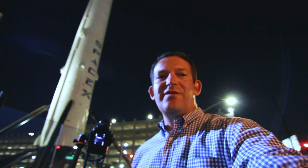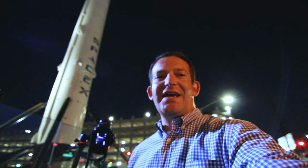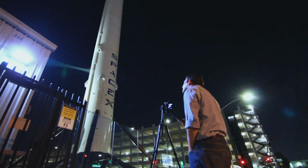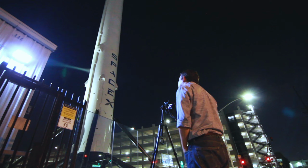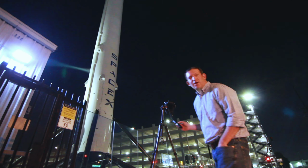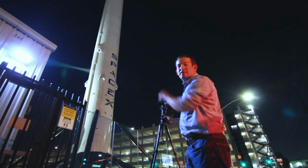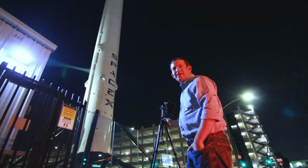All right, so we have about 5 minutes until the space station is supposed to start being visible overhead. I keep on taking test shots to see what is going to work and what won't. I'm going to take one more test shot, then time to start looking for the space station. All right, so I've spotted the space station. It is way over there, not in view of the camera yet, and so I'm just waiting until it's in front of the camera, and then we will take the photo.